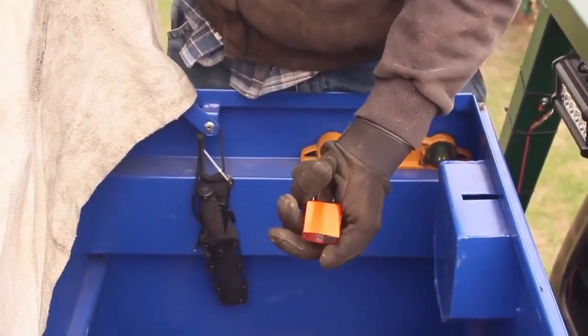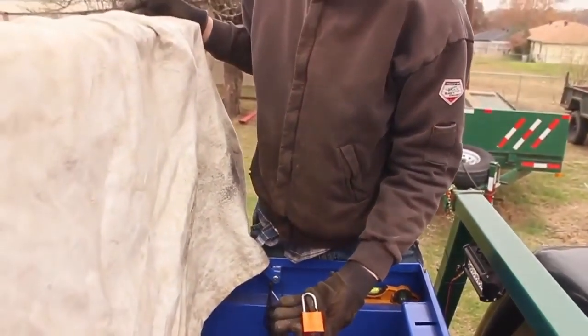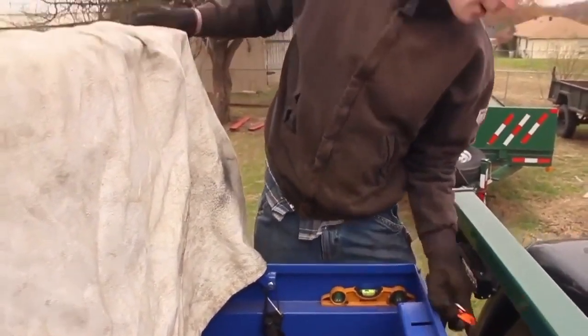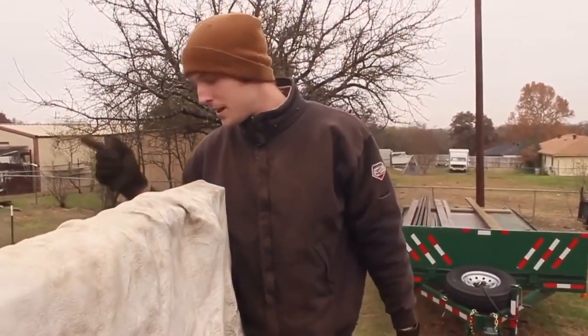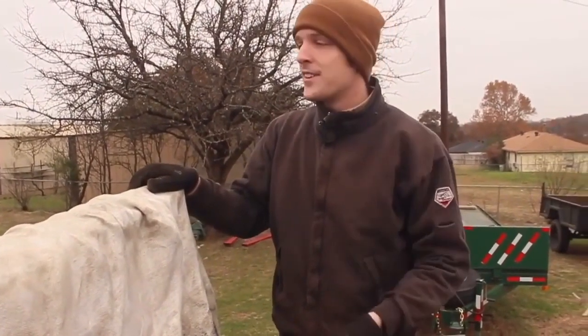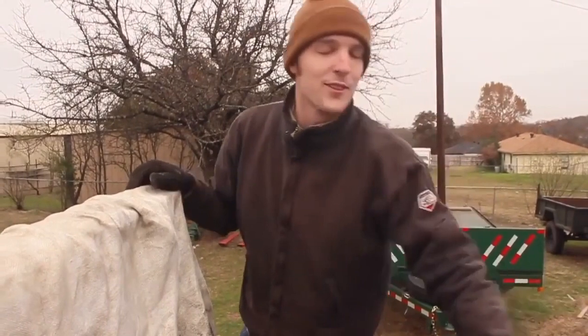And probably close to a year or so ago, I ended up replacing the padlocks on just about everything I own with ABUS locks, and I definitely don't regret that at all. So a lot more secure than a standard master lock or something. So yeah, that's my engine drive, that's my plasma cutter, all this cool stuff that I have in here. And so now I'm just going to set this stuff back in the blue toolbox, and we'll take a look at some of the stuff that's in the cab.